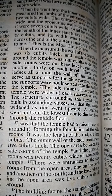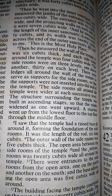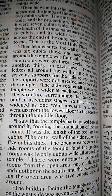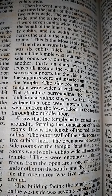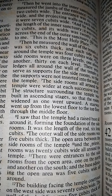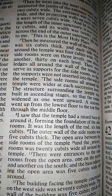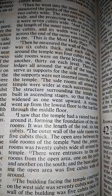Then he measured the wall of the temple. It was 6 cubits thick, and each side room around the temple was 4 cubits wide. The side rooms were on 3 levels, one above another, 30 on each level. There were ledges all around the wall of the temple to serve as supports for the side rooms, so that the supports were not inserted into the wall of the temple. The side rooms around the temple were wider each successive level. The structure surrounding the temple was built in ascending stages, so that the room widened as one went upward.